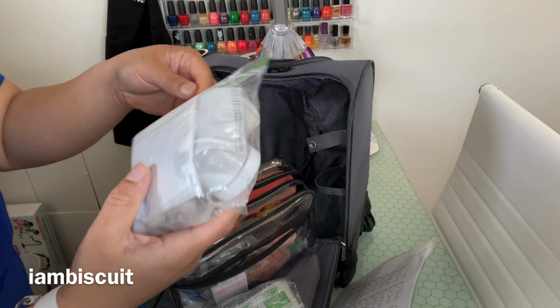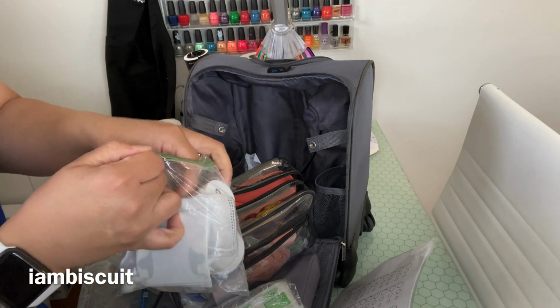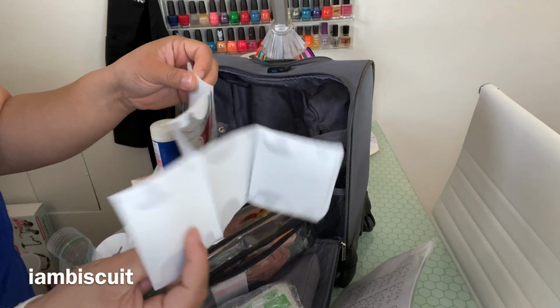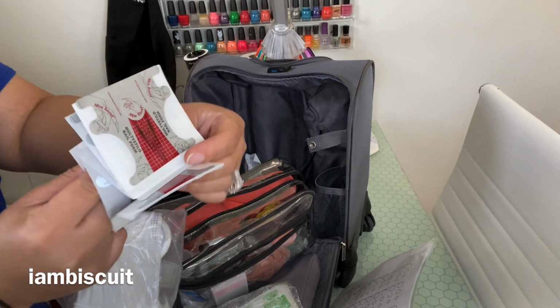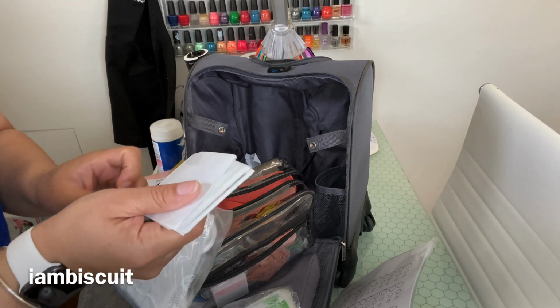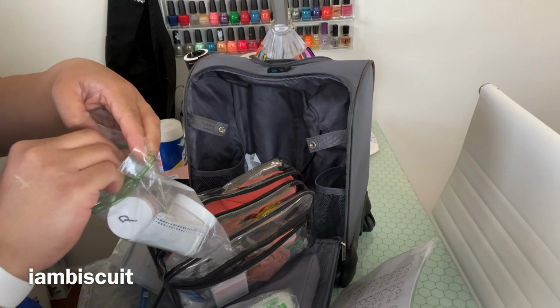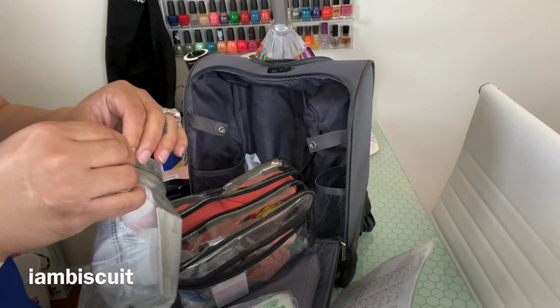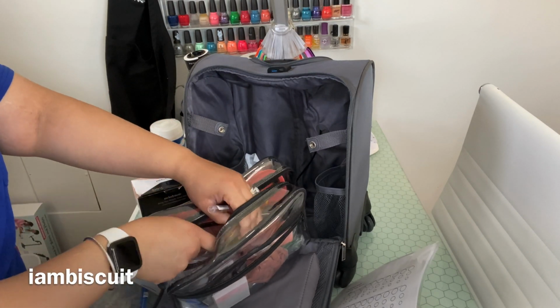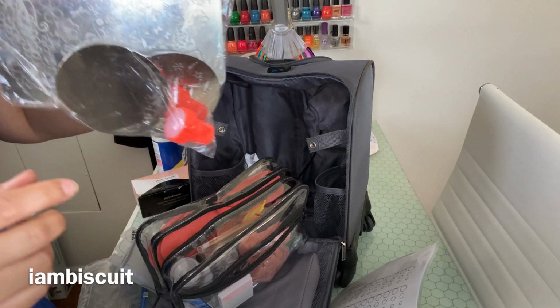In this bag I have my acrylic powders. I have white, pink, clear. I also have some more nail forms. I have my dappen dishes that I use to put my liquid monomer in. I have a mask in there. So I just kind of keep all of that stuff in this little Ziploc. And like I said, it makes it easier so that way you can see exactly what you have.